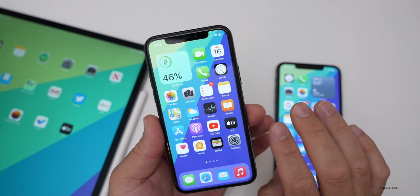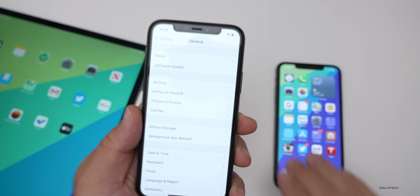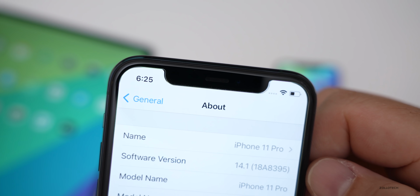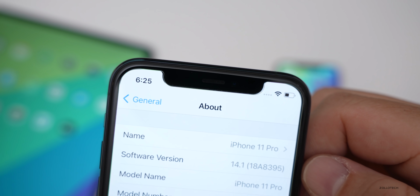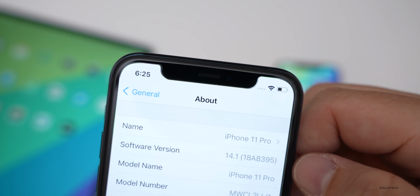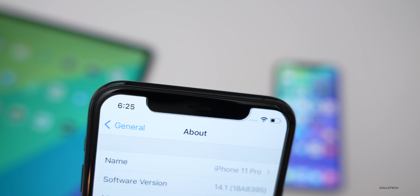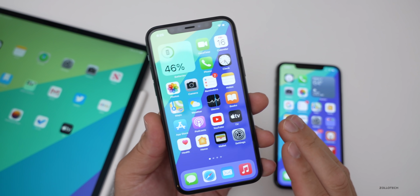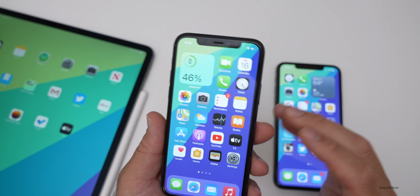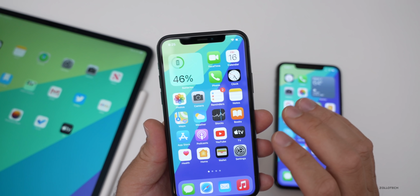So it's possible there could be another build, but based off this build number, it's kind of strange. So if we go into the About section of our settings, you can see the build number is 18A8395, and normally I don't bring this up in follow-up videos, but there's an extra digit on the end. Normally there would be a letter at the end to let us know that it's still a beta, but this one doesn't have that letter, so it makes me think that maybe it's a new naming scheme, or there could be another version on top of this, another GM. They have done that in the past when they found bugs. It's unlikely, but it's possible.